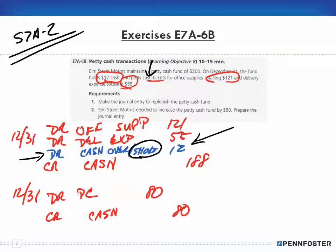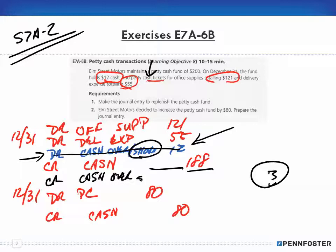Now notice how I backed into the shortage of $12, and I know it's a debit because I have to have my debits equal my credits. But what if I had an overage? Well, what if I was $3 over? If I was $3 over, we would forget about the shortage here and not worry about the receipts, but I would end up crediting my cash over and short as an example for $3.